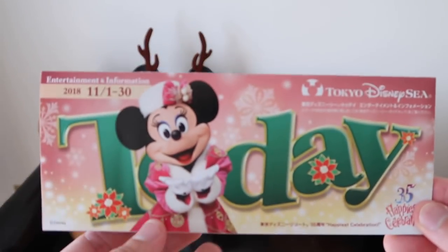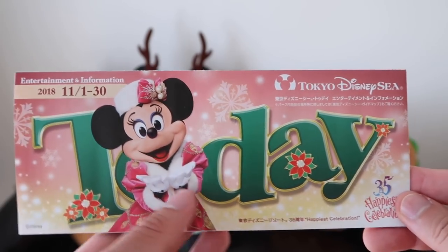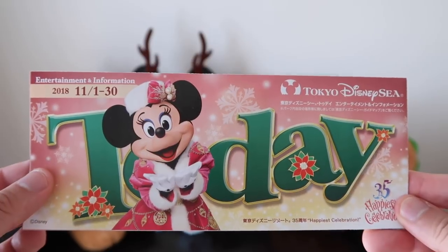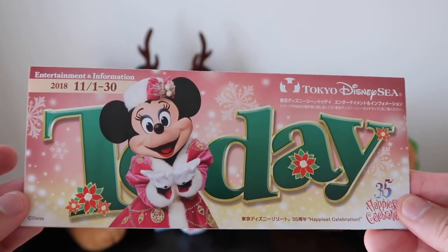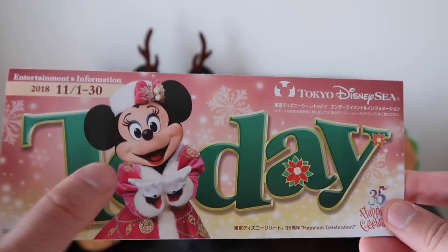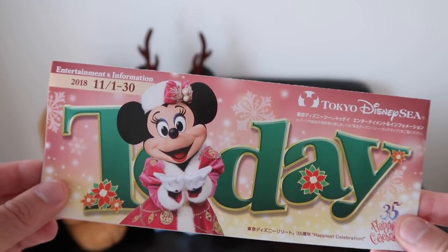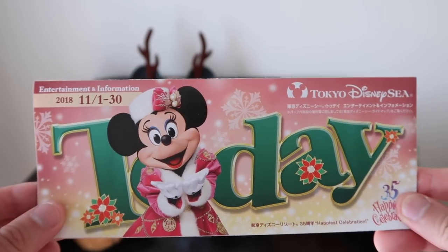All right, explorers, let's check out what is new at Tokyo DisneySea for the month of November. And we have here Minnie Mouse in her gorgeous winter outfit. And just like every other Today Guide, there is a hidden Mickey on here, so make sure you find it. I love how I have her positioned here. It looks like she has antlers in the back.